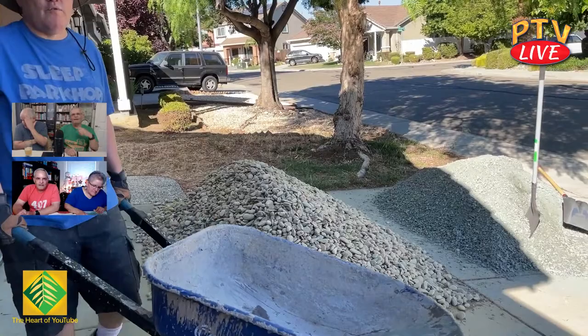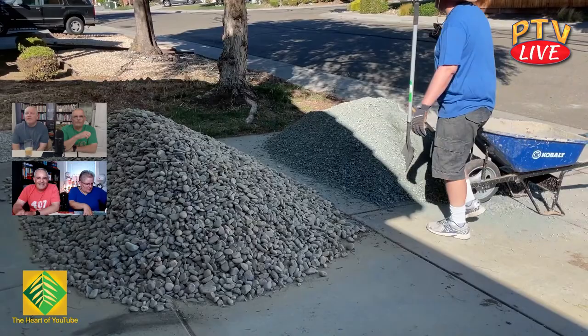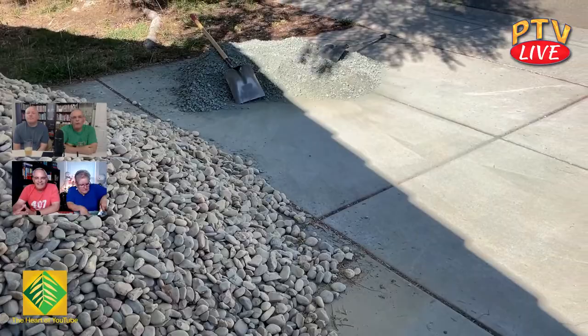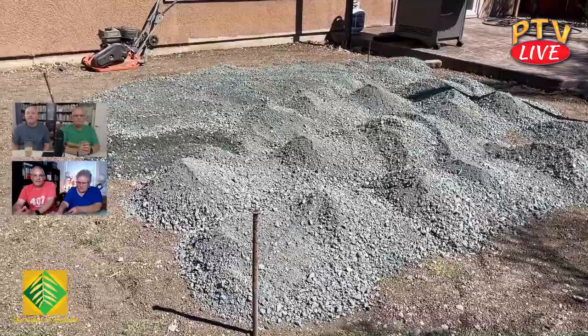Well, I'm glad to see you guys are wearing head protection. Let's just say I'm losing weight by doing this backyard. His shirts are starting to get a little loose. And you see the pile of rock? By the way, that was 1.5 cubic yards of base rock. And that's all right back there. Wow. Did you guys wear masks while all that dust was happening? A lot of the time we did.